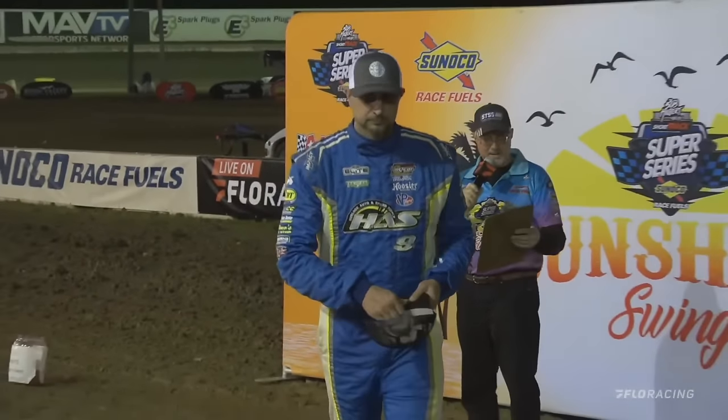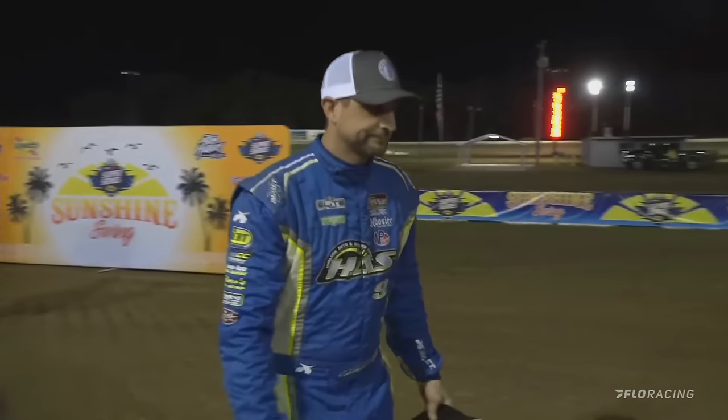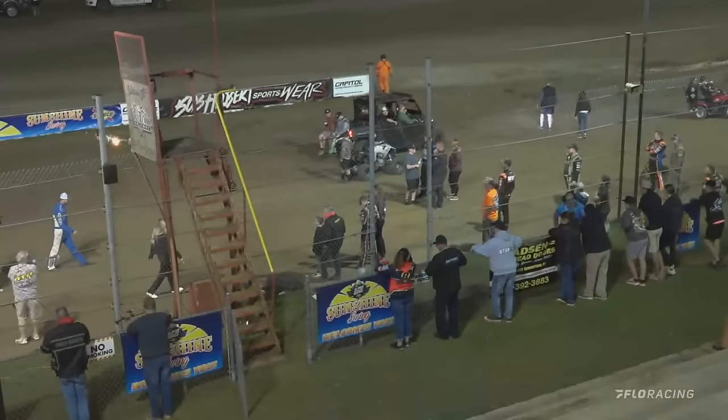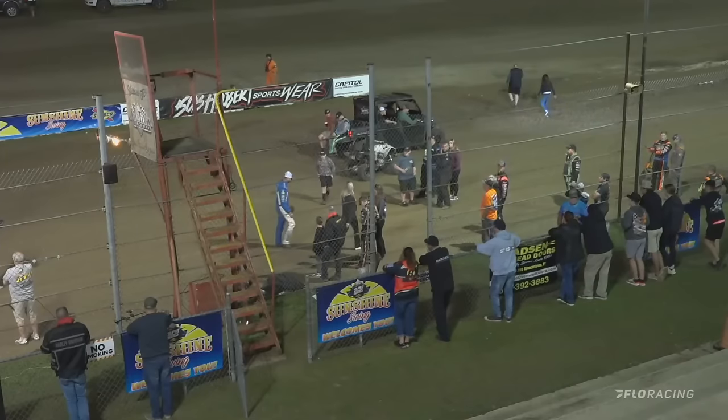That will complete the BA Custom Headers redraw for the Modifieds. We'll do one for the Sportsman next. Chris Moore will put out some hats. We've got the Alltech Raceway 50-50. We're going to get that drawn as well.